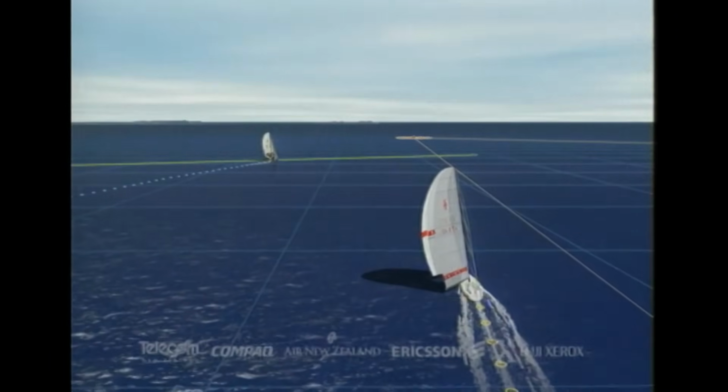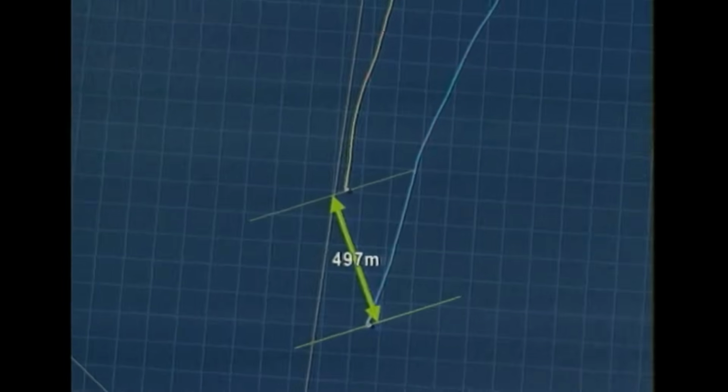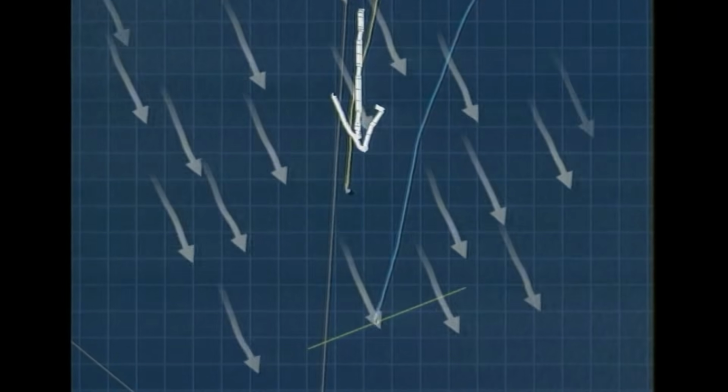Well, Prada's done a nice job down this leg. It's been a gain of around 6 boat lengths to them. And as we look here, it's down to under 500 metres now. And if we lay on the wind now, just look how much that wind has shifted to the left. Early in the race, the wind was coming straight down the screen there, so we can see that it's moved about that much there. So it's about a 20-degree wind shift, it almost looks like, around to the left.